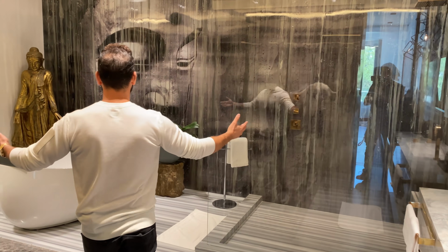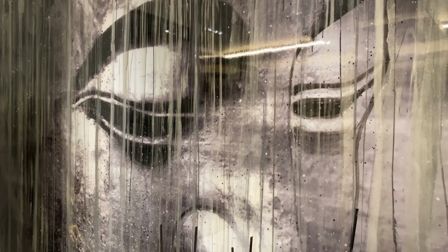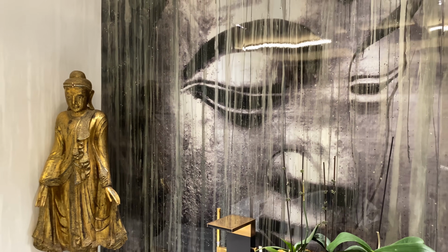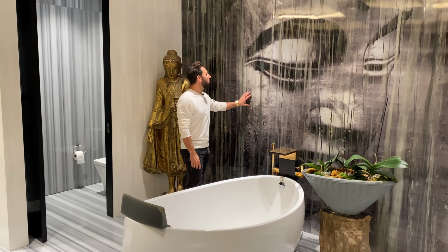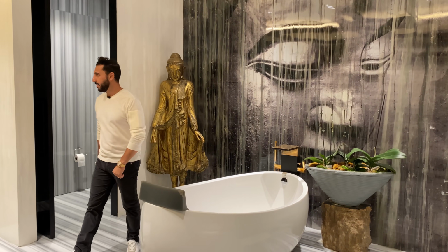Now I'm gonna show you something very cool. I had never seen this before I came over to this house. This is the master bedroom. I want you to check out the wall. Look at that. So this is hand painted. I think it's covered in resin, obviously waterproof because we're in the bathroom. But I love this. It's such a cool wall. It's a piece of art. These are, I think, panels covered in resin.